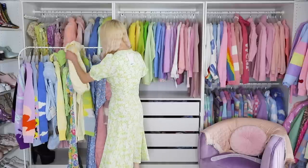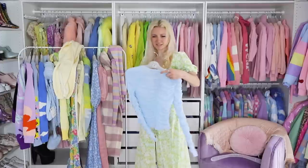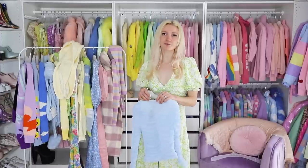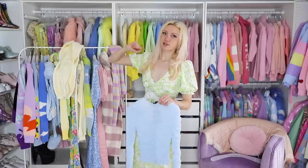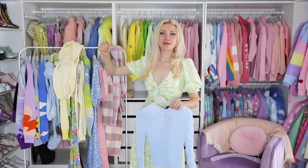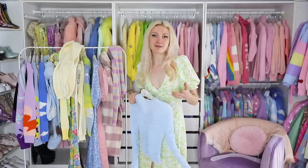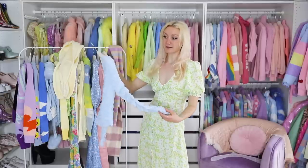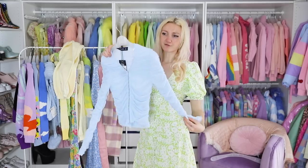Next, this is interesting. I'm not entirely sure what I'm going to wear this with. This is by Lioness. It's kind of one of those brands that's like a stretch goal kind of brand. Like, it's not so expensive that it's unattainable, but also, you look at the things and you're like, oh, it's a bit expensive, but if you save up for a while and you buy it, you'll be really happy because the quality's really nice. This is an interesting sheer kind of mesh material.